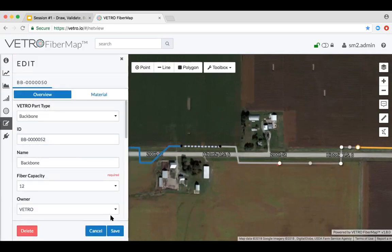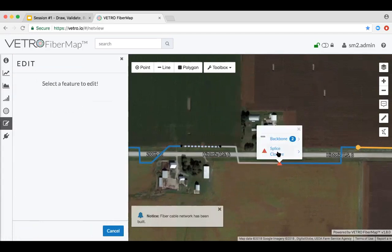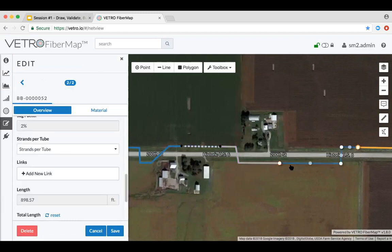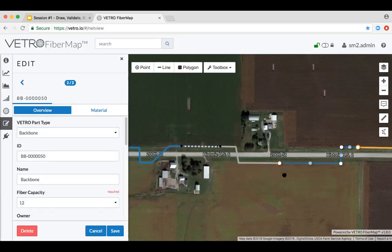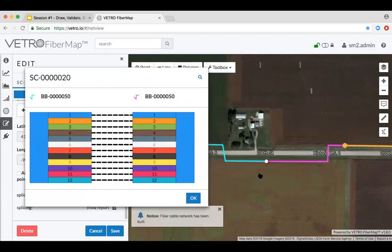So if I were to change this to 52 and then hit save and then run the build again, we now have cables with different IDs to the left and the right. And if I open the splice closure after running the build, we will see that those lines are cut. And a pass-through was not established because the IDs are different. So we can now jump back into this east-going backbone, change this back to the original ID so that these IDs match on the left and the right. And if we run the build and open our splice closure, we'll see that it has been established as a pass-through.